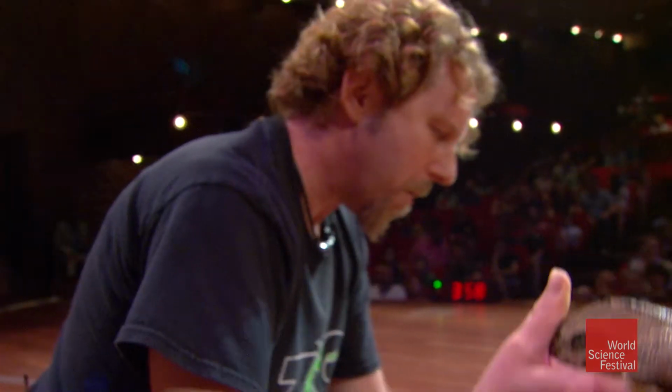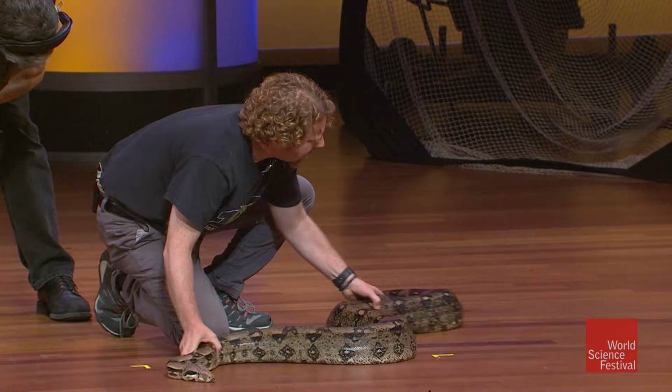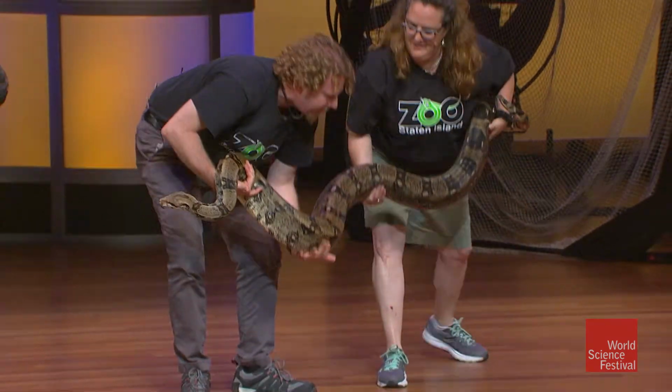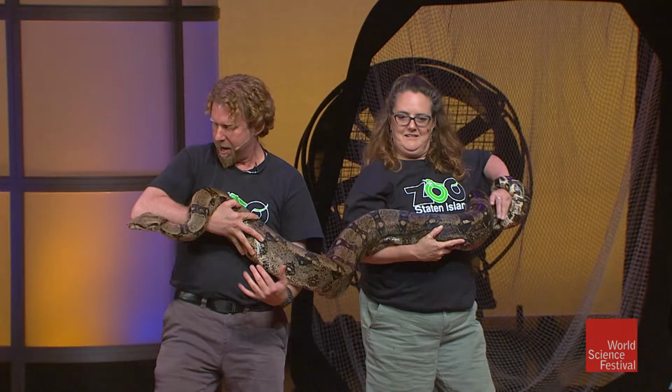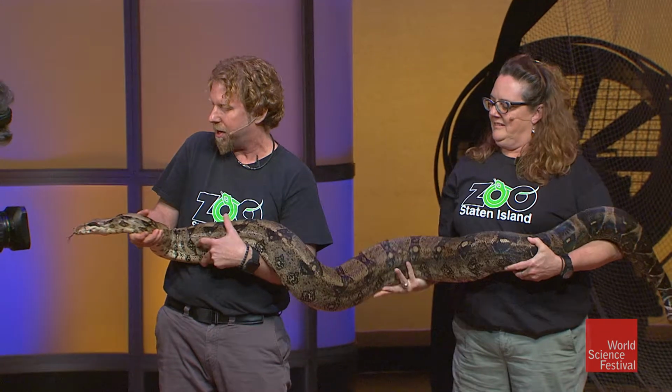Excellent. So, okay, we're going to get him up here and lift him up for a little bit. Even though he's pretty heavy, he's actually just about as heavy as Samson. Oh, my goodness. Yeah. He is quite heavy. Now we can get a little bit better look.